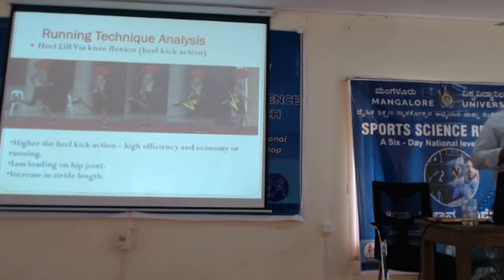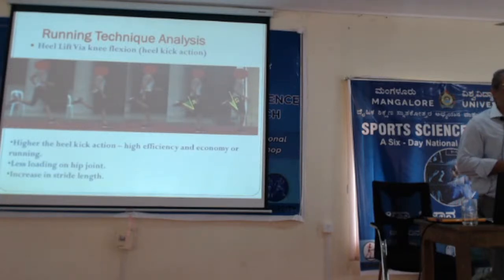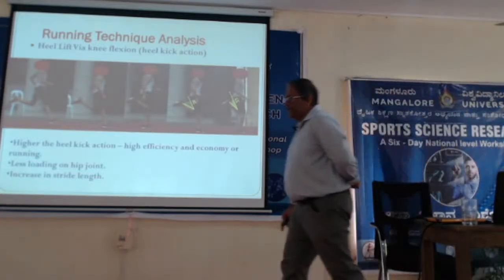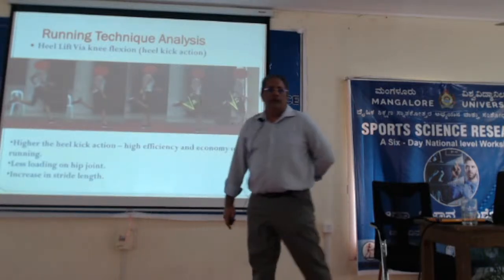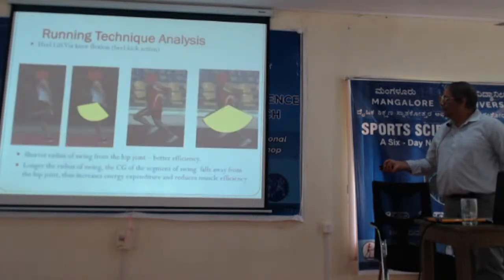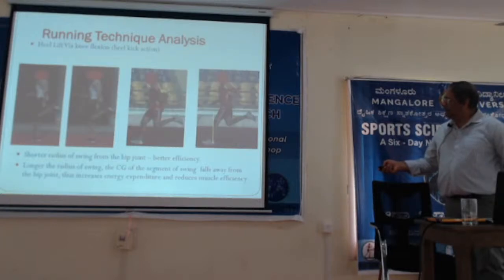There are athletes who have a heel kick technique, and there are athletes who are called terrestrial runners. Terrestrial runners don't have a heel kick; they have the legs just raised from the ground and they just keep it like that. So between these two athletes, what is the difference? This is a heel kick runner. Here you can find a terrestrial runner. See the leg after raising, it is actually coming down.